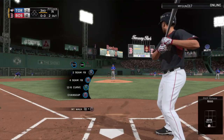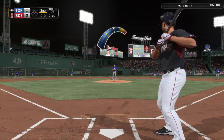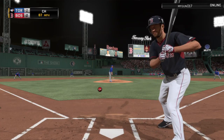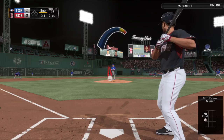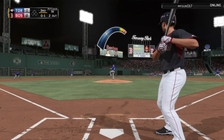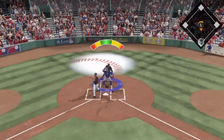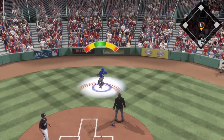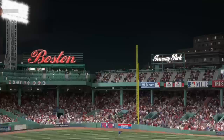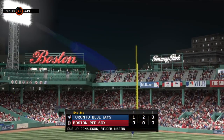Steve Lombardozzi digs in with his team still looking at a 0 in the hit column. Yeah, they just haven't been able to figure it out yet, but it's still early. We're seeing some pretty good pitching so far in this game. Now this ball is popped up behind the plate for Martin, and he will indeed make the play in foul territory to retire the side.